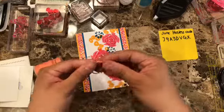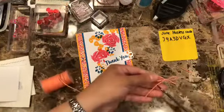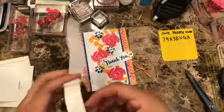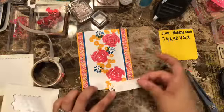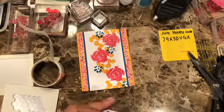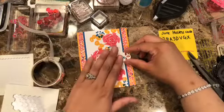All right. There we go. And so I'm going to cut my bow. All right. So I have something there, and I'm going to go ahead and put a little glue on this one and then dimensionals on this. All right. I think that should be fine. Where's my trash can here? Alright, so I'm going to just put it like so, probably here.